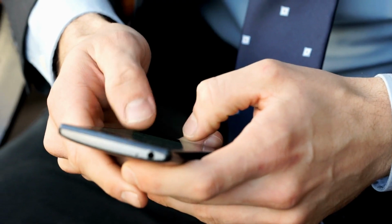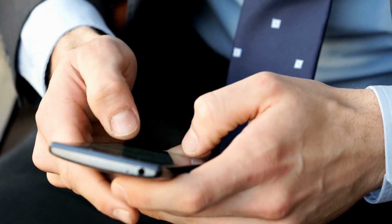So we want to make sure that we're deleting messages that we send, especially if it's sensitive data. But ultimately, my recommendation would be trying not to, or not doing it at all. Just don't send sensitive information over text message, especially if you're on a public network, okay?